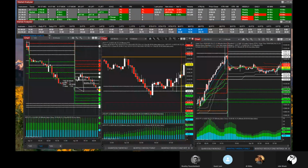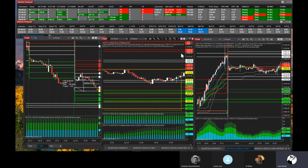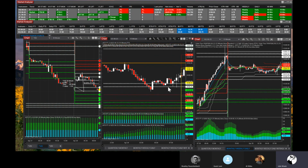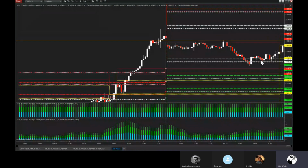All right, so here we go. Blocked at the PT1. So once that breaks, we'll try to pop it up here, maybe to 4160 and then back down. But here's your weekly ones. 4175 did have some high volume on it. So we'll see. This is the dailies. Looks like it's bouncing off the daily ones.